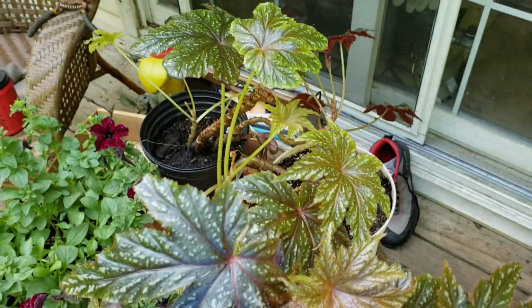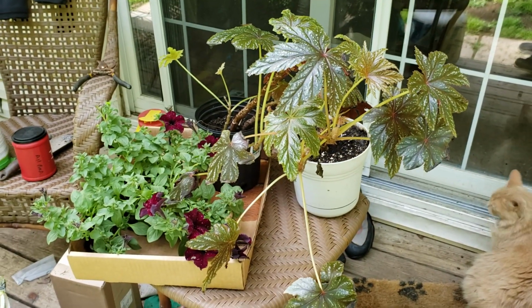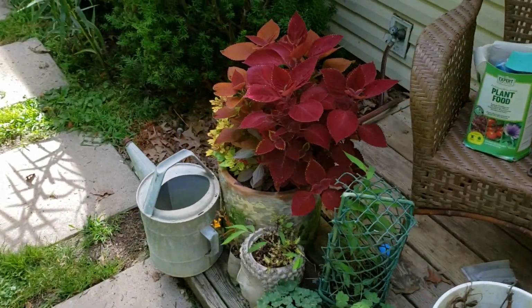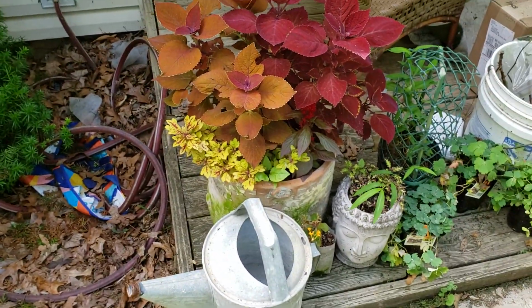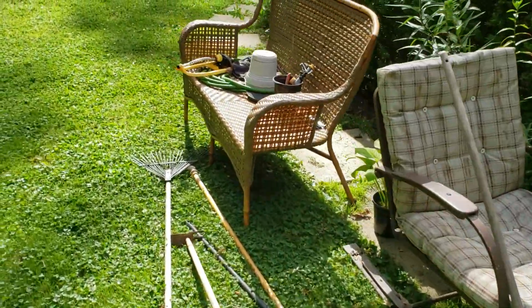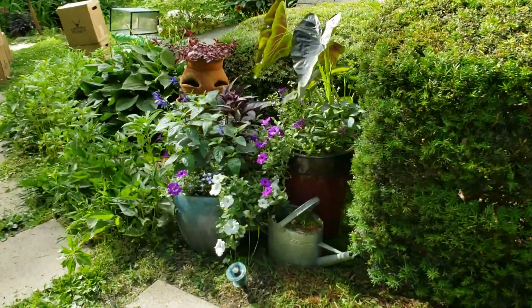And these are the Rex begonias I had down by my waterfall tank. I've decided to bring them up and out here. And I actually have a different Rex begonia that we just picked up that I've taken inside and is now down by the waterfall. So just some more of the potted plants we've got out. This is everything I just shoved out of the way while I was mowing the lawn. So we'll come over here and have a look at these potted plants.